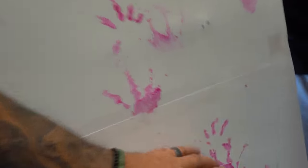It's wild. It almost looks like a handprint. Yeah, they're going to think we faked it. Well, yeah, but they saw the video. They know we didn't fake it. Never know these days. Yeah, fake news.